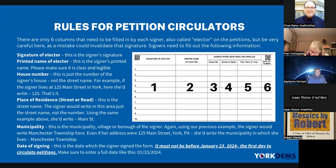And make sure you enter the full date. So you can't just put in 1/23 or Jan 23. You are going to need to put in 1/23/24 or 2024, however they want to sign it. Again, not a lot of space. We recognize that. We ask that signers try to do their best to stay within that space, so that there's no question as to if it belongs to that line or the next line down or so on. Just try to guide them as they're signing these petitions.